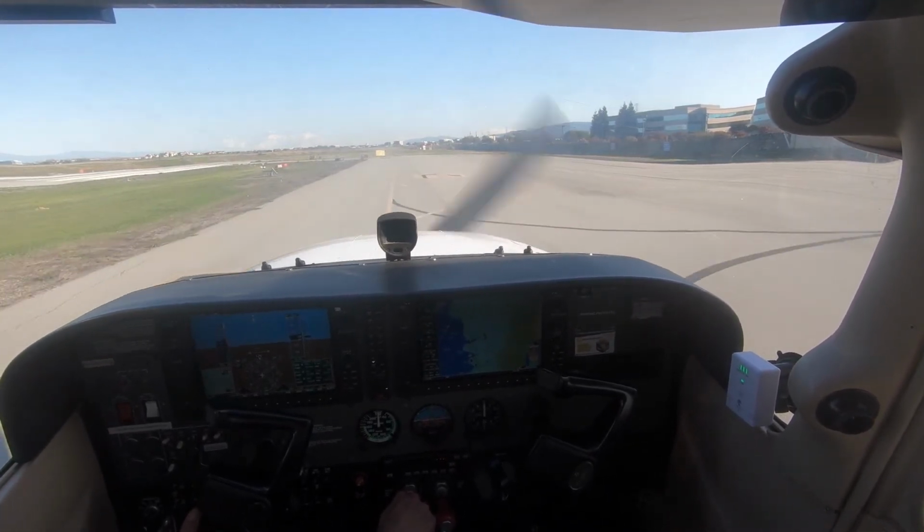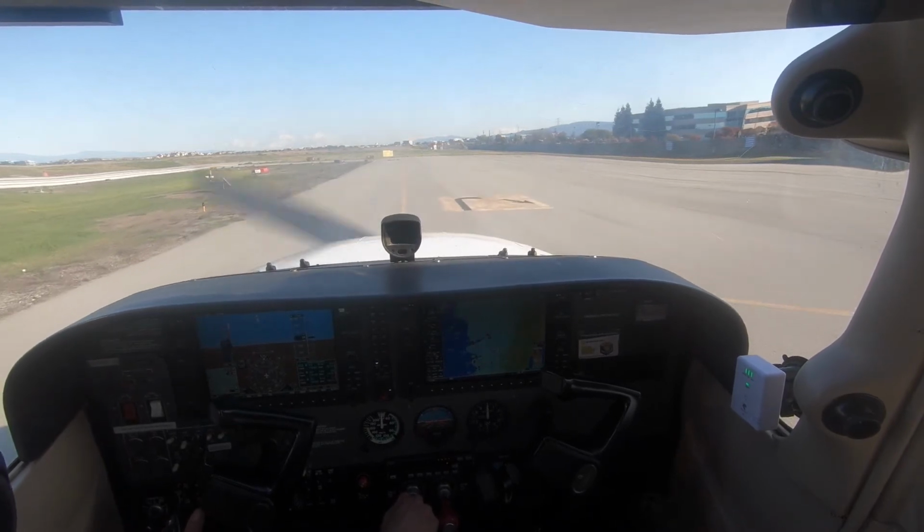Bay Flight 30, runway 30, taxi via Kilo. Runway 30, taxi via Kilo, Bay Flight 30.